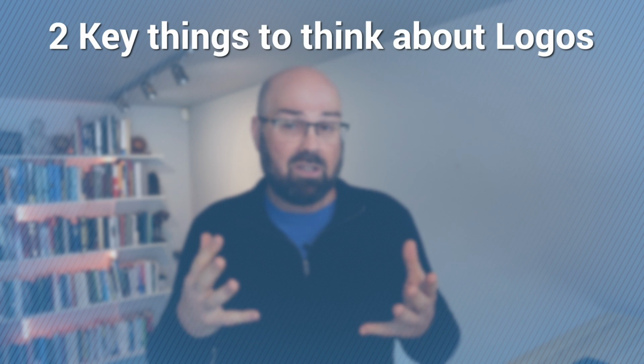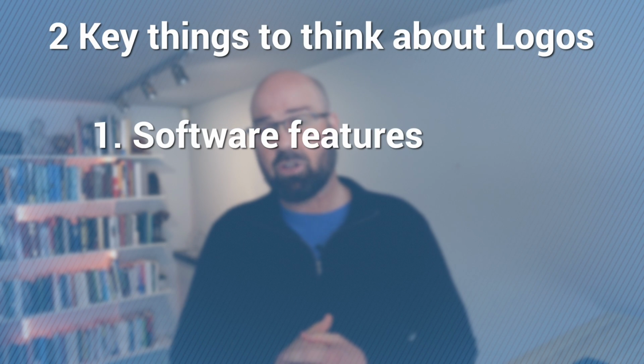The first and the most underrated perhaps is the software features that Logos offer you. And Logos actually give you feature sets, and they sell these in the different bundles. So when you look at features such as bronze, silver, gold, and so on, you're actually looking not only at the books in it, but also at the feature sets. And I want to make that really simple for you.